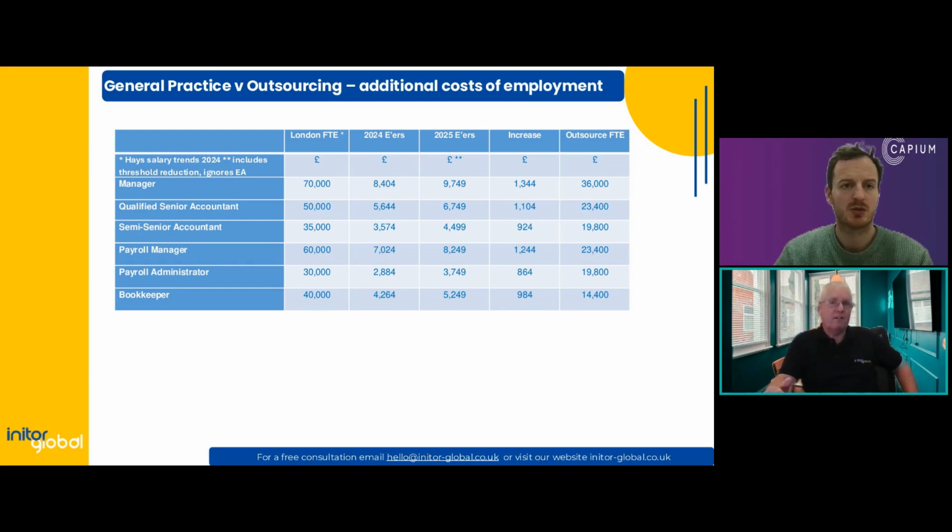Now that is a lot to claw back in increased fees among your clients when they may already be extremely sensitive to any increase in fees at the moment. And of course, the escalation becomes quite stark when you get to the qualified accountant level and the manager level in your practice as well.